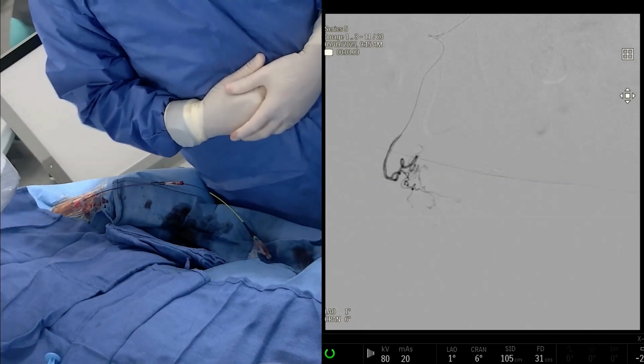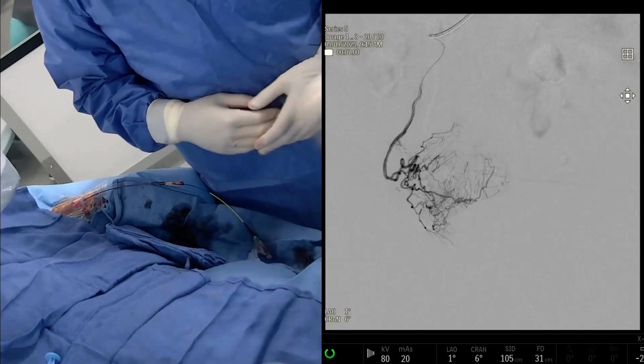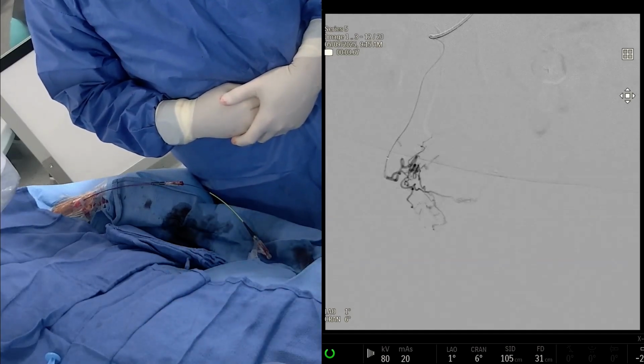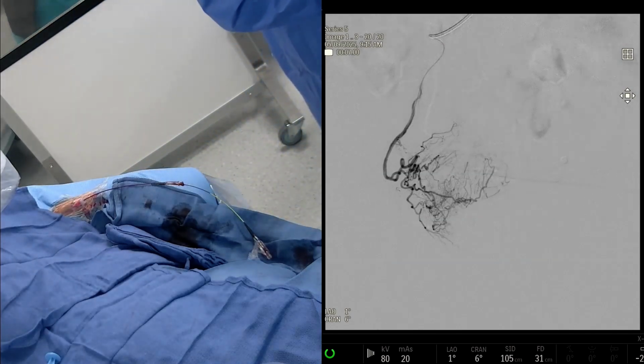And so if we see something that looks relatively straight, we like to try to use a balloon tip if possible, because we're going to get a little bit better penetration, which I know both of you feel very strongly about. That improves outcomes, and we can talk about that in a second.